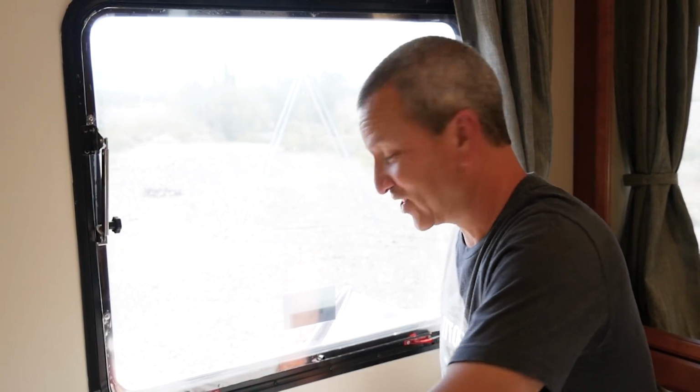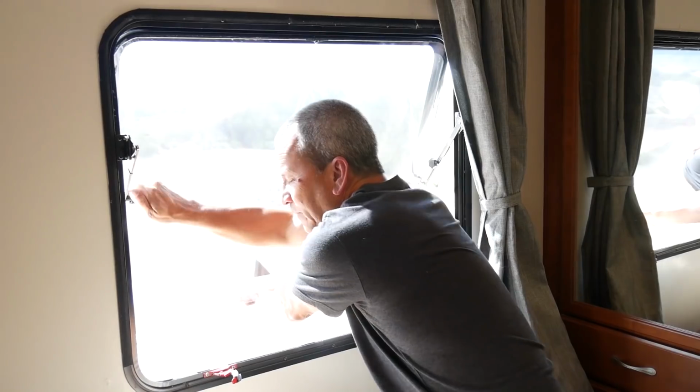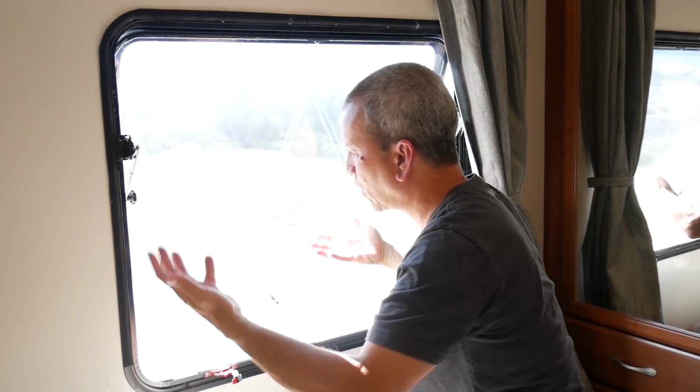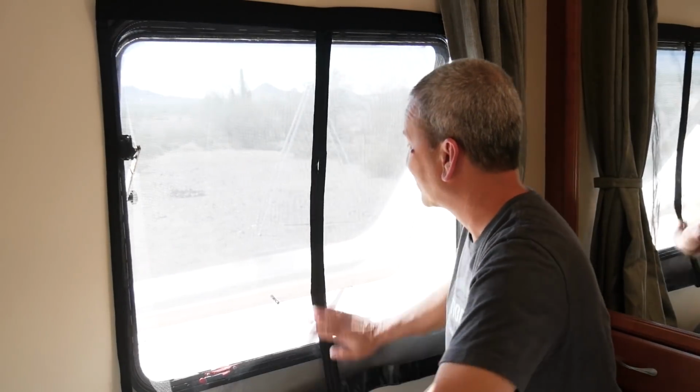Hey, does your RV have an escape hatch like this one? Ooh, feel that. Now wouldn't it be cool to allow some more breeze in and actually use it as an actual window? Well, of course you're going to want to keep the bugs out as well. Let me show you this small mod that we've made in our RV that's had a huge impact on our ability to keep the RV cooler, especially when it starts warming up out there. Let's check it out.